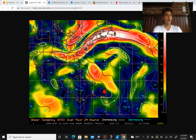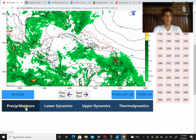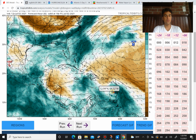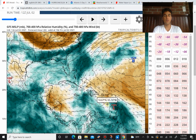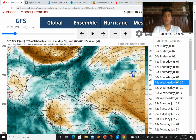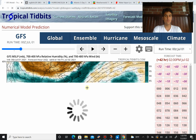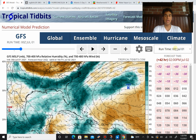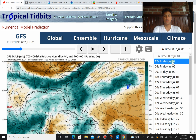Now, in terms of the dry air with this storm, let's take a look at the relative humidity in the mid levels of the atmosphere. You see that the dry air is less than expected from the GFS model, because if I show you prior runs, there was a little bit more dry air just to the west of the storm. Let me go back to yesterday's run. You see that the GFS was expecting a little bit more dry air on the western side of the storm, but now it has diminished the amount of dry air that's to the west of this storm.